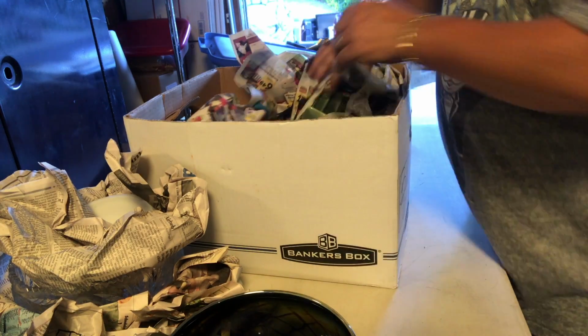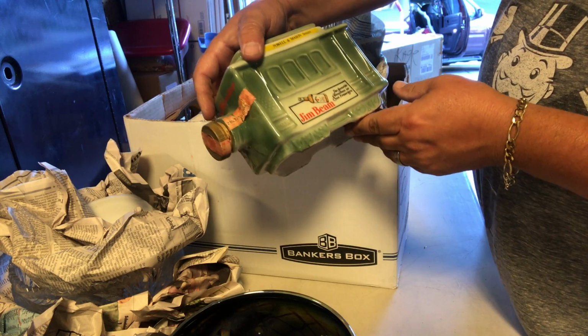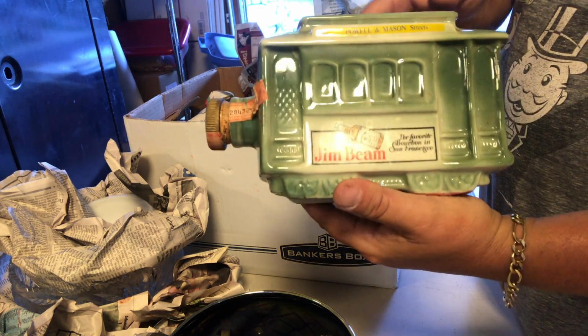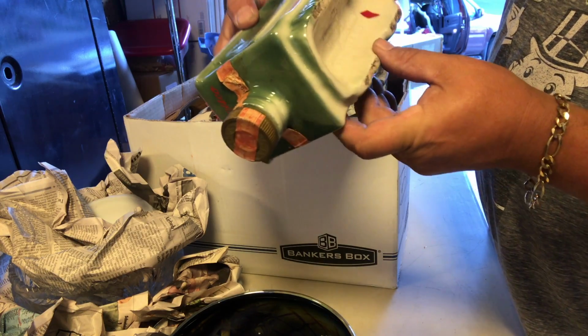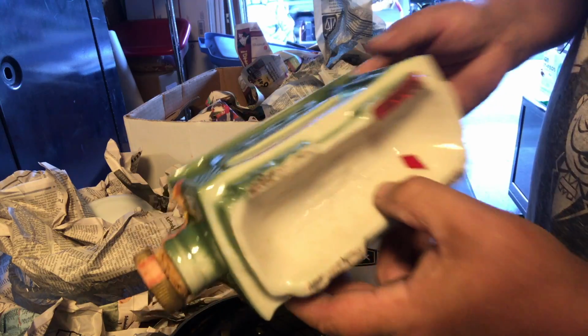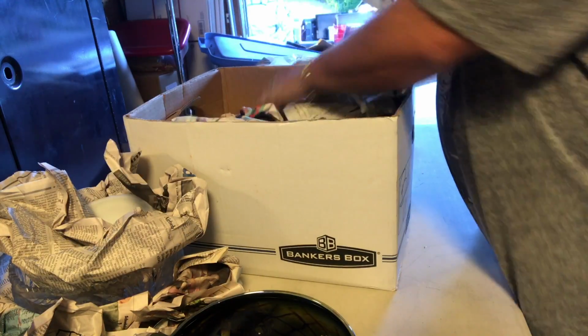Okay, we got this guy, this little Jim Beam. Oh, it's a cable car Jim Beam. I'm gonna have to look that up. That could actually be a little bit valuable. I don't know what the date is. There is a copyright here. 1968. How about that? That's from 1968. So I would say that probably is going to have some value. We'll put that aside as well.